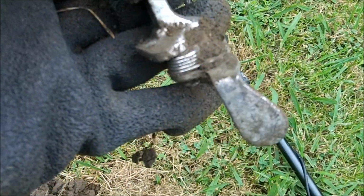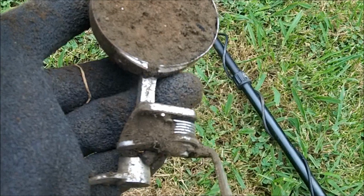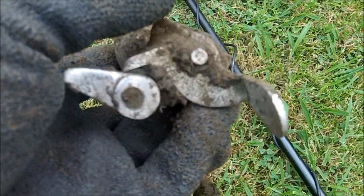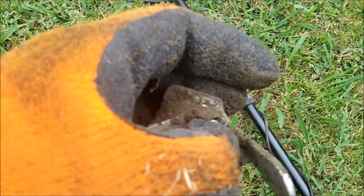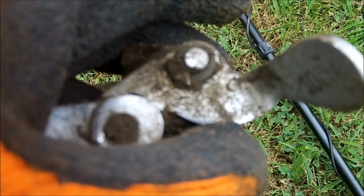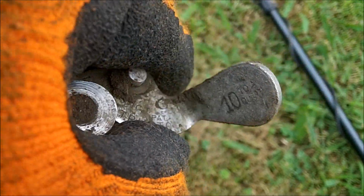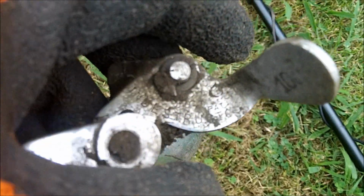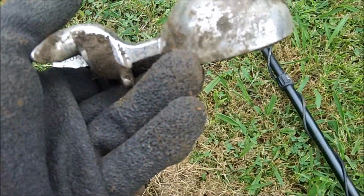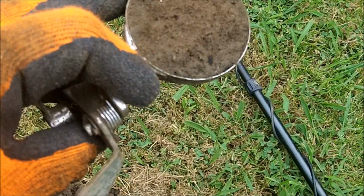That is pretty darn cool, whatever it is. It does have a little bit of writing here, thankfully. Maybe you can figure it out. Huh. I don't know. Let me get this cleaned up, but there it is. That's pretty darn cool. I was not expecting that.